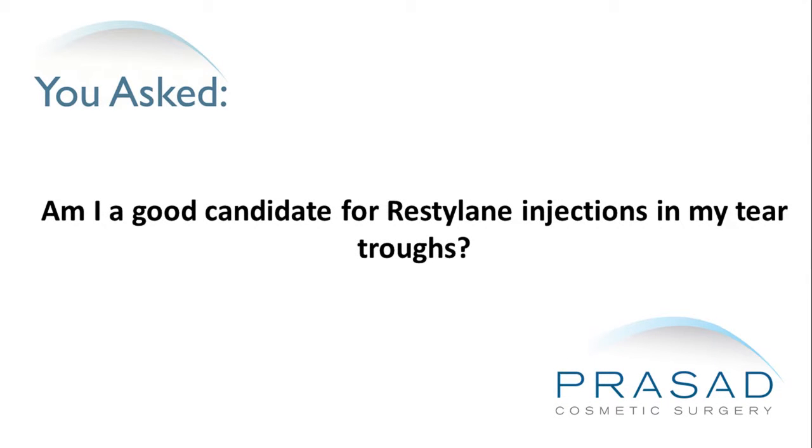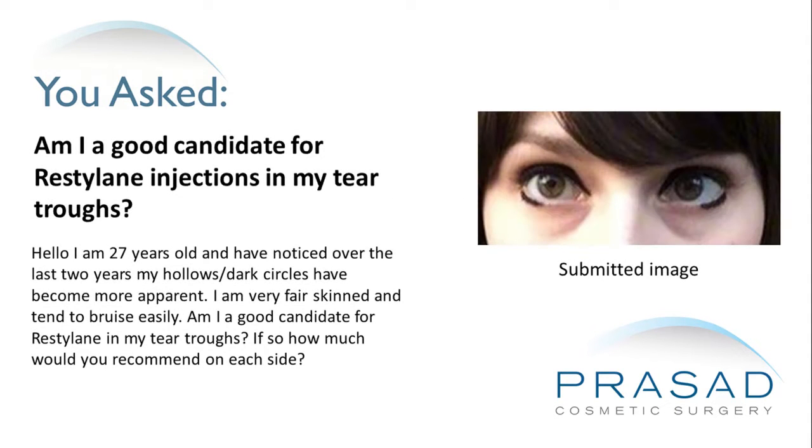Am I a good candidate for Restylane injections in my tear troughs? Hello, I am 27 years old and have noticed over the last 2 years my hollows, dark circles have become more apparent. I am very fair-skinned and tend to bruise easily. Am I a good candidate for Restylane in my tear troughs? If so, how much would you recommend on each side?